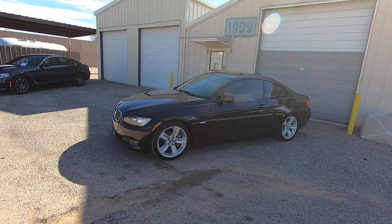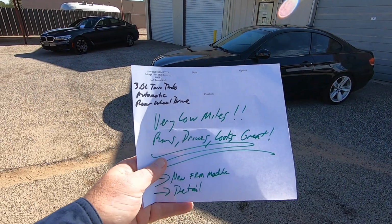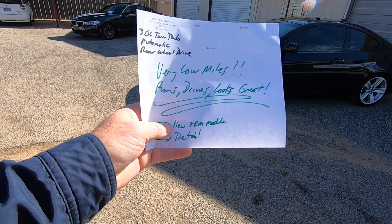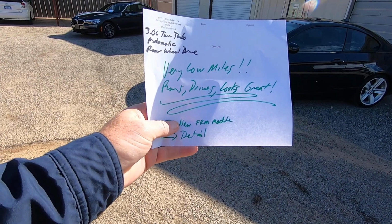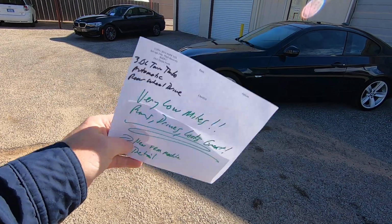Anyway, so that's it. We bring them here, we do an inspection. Very low miles, runs, drives, looks great. We had to buy a new FRM module. It's a footwell module, it's called. And I'm not really sure what the deal is, but I guess that's a famous problem with them. So we had to get that done and programmed, and we did a detail.